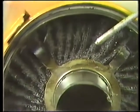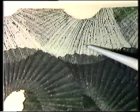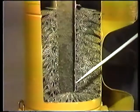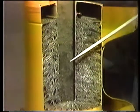Never use a steam cleaner. It will look clean on the surface, but instead of cleaning, the contaminants are driven deeper into the element. This creates a hidden sludge and restriction in the element's center section. Inspect the center tube for any restrictions.